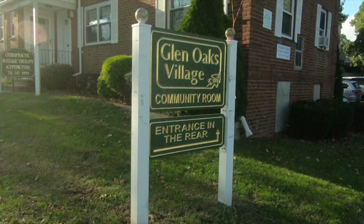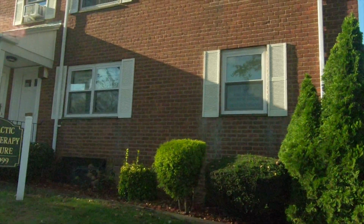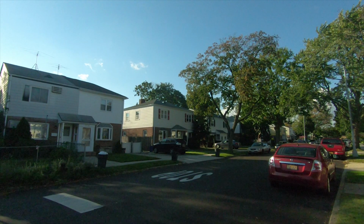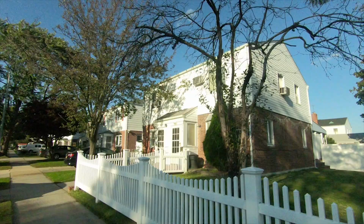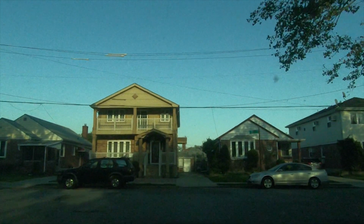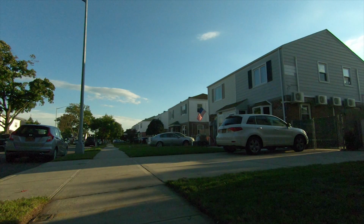So yeah, now that we made it to Creedmoor, I think it's safe to go on ahead and explore some of the housing communities that make up Glen Oaks. And I suppose the first one we can start with is Glen Oaks Village, which is one of the co-ops that are part of the Glen Oaks neighborhood. So basically the way this neighborhood started was after World War II, the government tried to create rental complexes in this area and turn it from farmland into housing for veterans returning home.